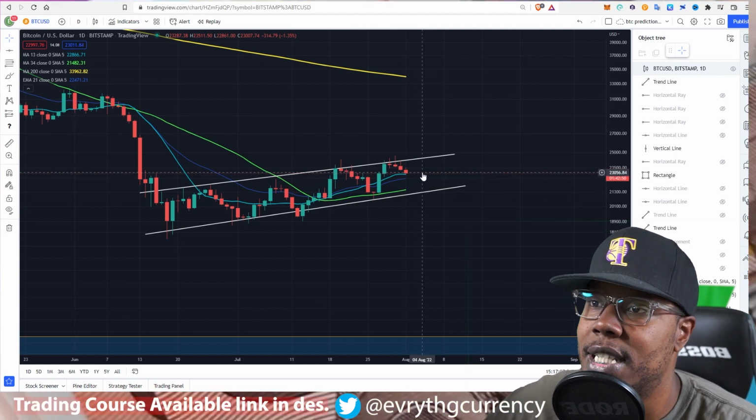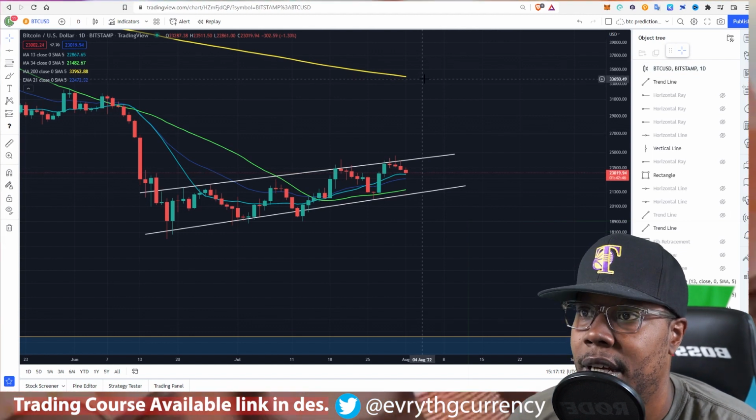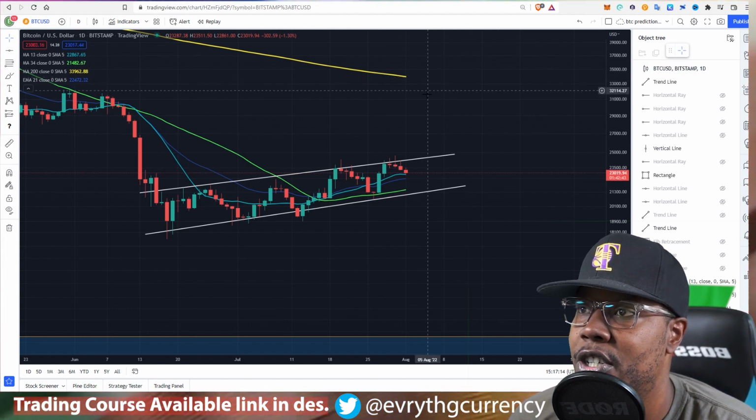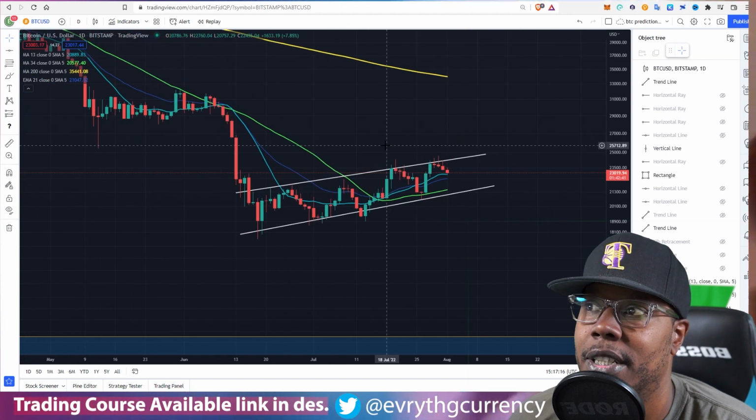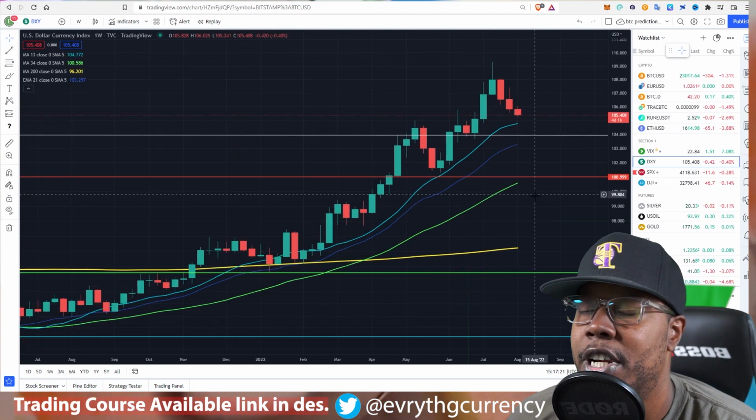But what I really want to see happen is that we just go straight up. Of course, go straight up, tap 33K right here, the 200 moving average on the daily. That's really what I would like to see. But the DXY is showing me some other interesting things right here.